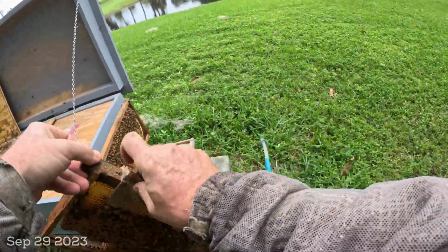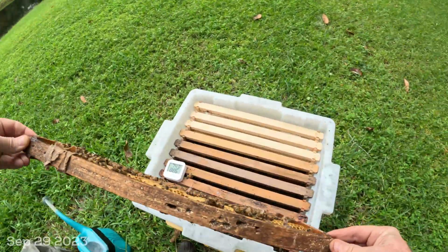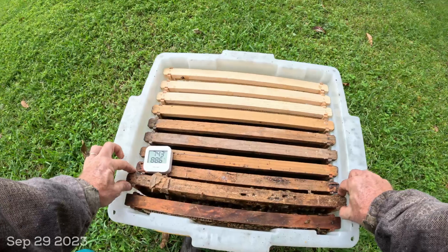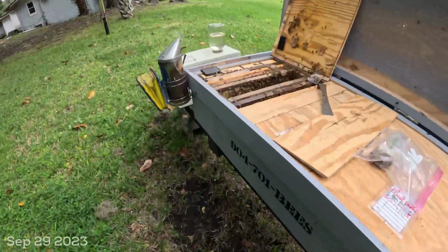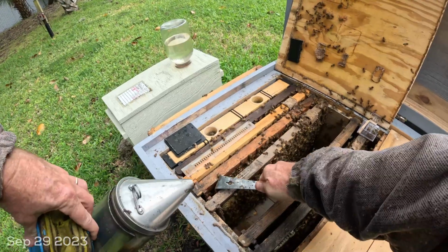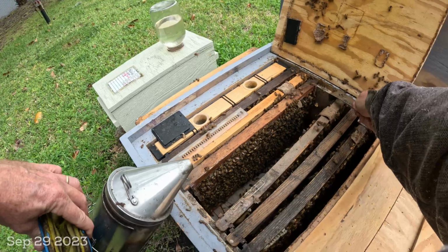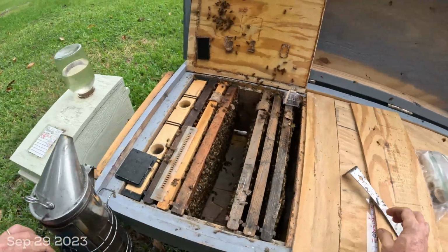So I'm losing an extended frame there, which means I probably need to replace it. All right, I'm not going to take more than 2 frames out of a hive, but the way you put a hive back together is important too.